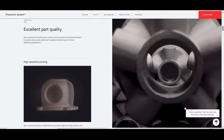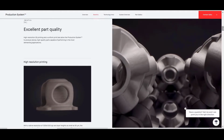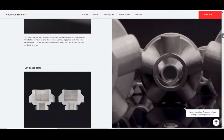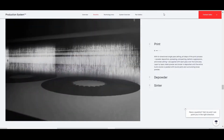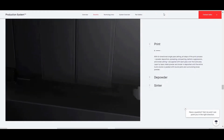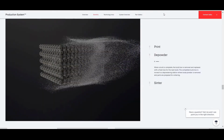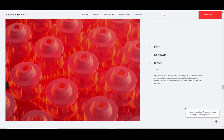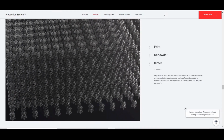Each of Desktop Metal's printing systems are designed to be easy to operate. They print excellent quality at high speeds at a lower cost per part than was previously possible. The process is fairly simple. First they print the part layer by layer using metal powder and binder. This is compacted and surrounded by loose powder. When complete, the build box is moved to a depowdering station where the powder is removed. Finally, the parts are moved into an industrial furnace where the metal parts fuse together.